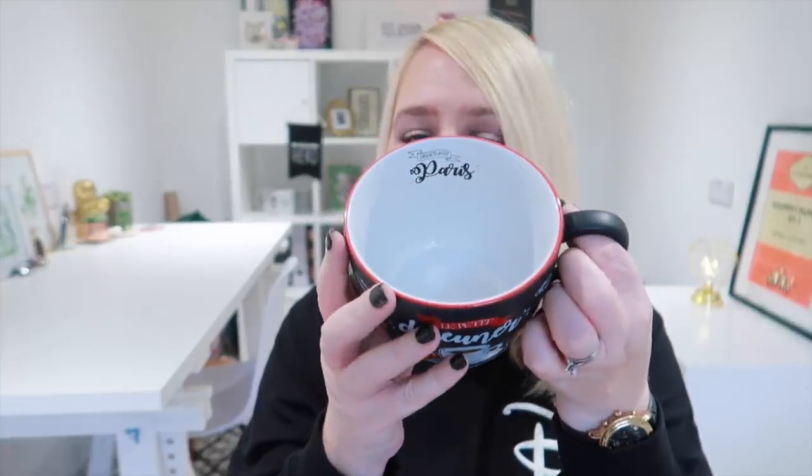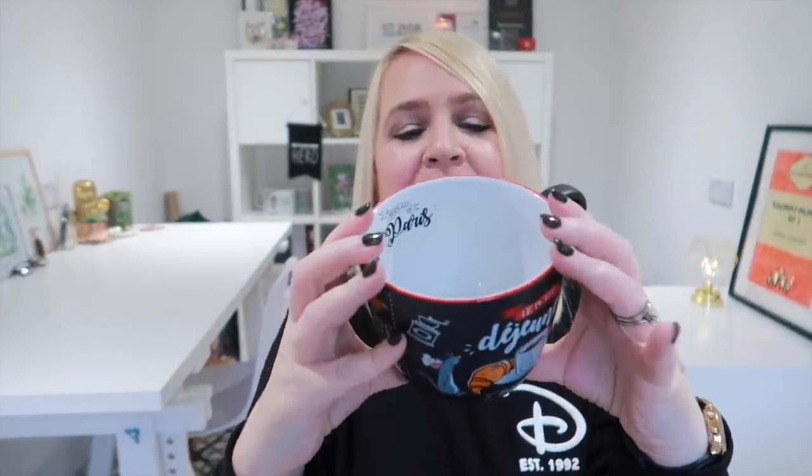Next thing, shall we do the mugs? I said I was only going to get two mugs, an impractical mug and a practical mug. So let's start off with the mug of the holiday. I got this big bugger. I'm thinking a little soup could go in here, which is very French.